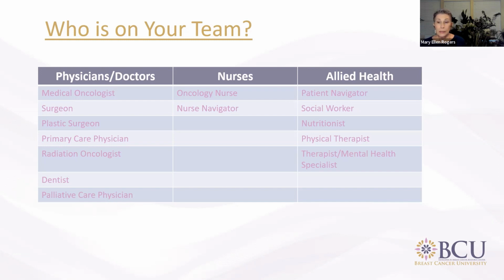Physicians work together to follow your case and discuss your treatment, and your medical experts include a medical oncologist. They manage your overall cancer care, including identifying appropriate systemic treatments, as well as clinical trials if necessary. Surgeon plans the surgery and removes the breast tumor. Plastic surgeon performs breast reconstruction after breast surgery. Your primary care doctor attends to your general healthcare needs. Radiation oncologist treats cancer by transmitting high energy radiation to shrink and kill cancer cells. Don't forget your dentist, best to see prior to starting any chemo. A palliative care physician helps to manage potential symptoms from different medications.